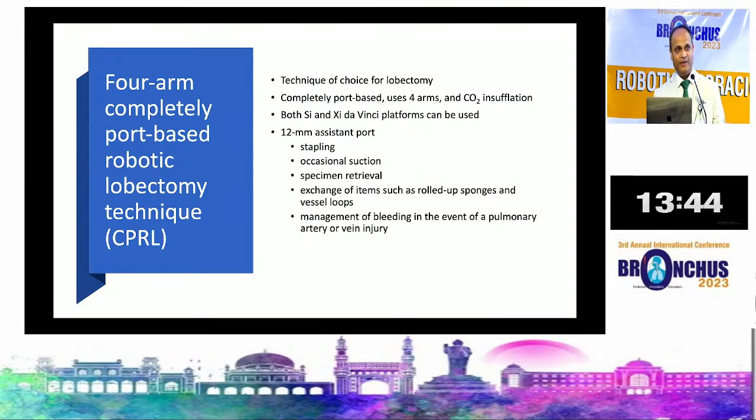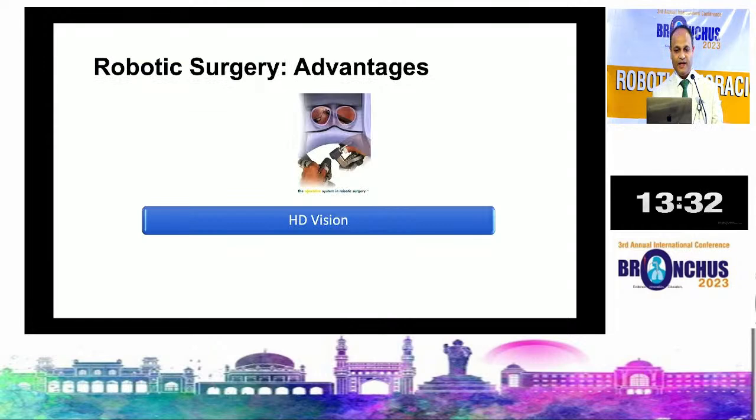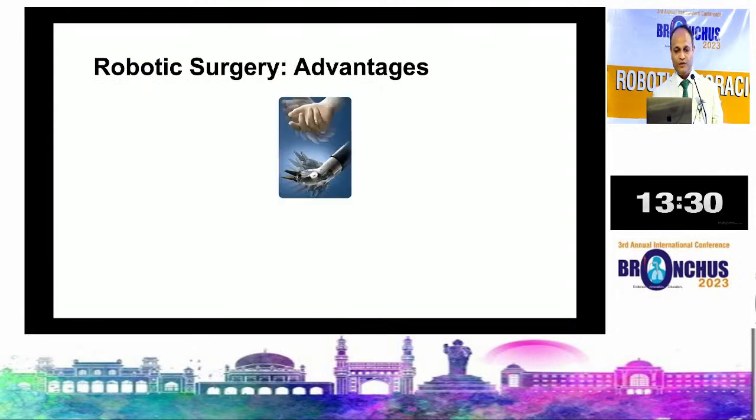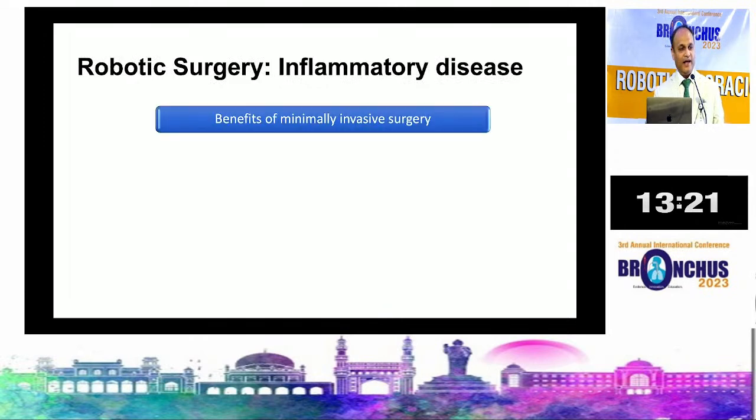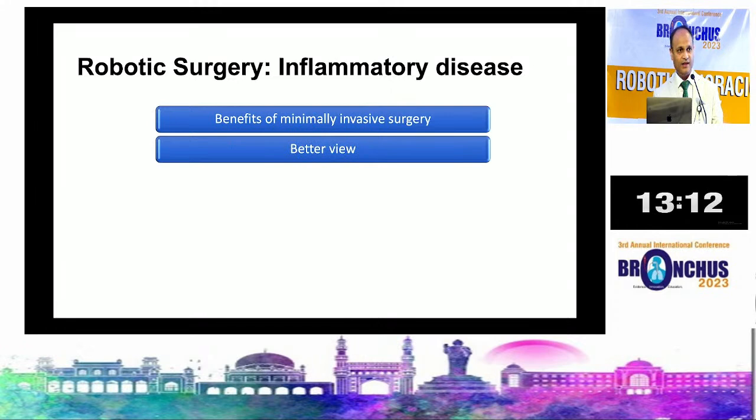Earlier, we didn't have robotic staplers. Now, these staplers are available at our institute. The assistant port is also used for occasional suction, specimen retrieval, exchange of items such as rolled up sponges and vessel loops, and management of bleeding in case of pulmonary arterial or venous injury. The advantages, we all know. To summarize, the robotic system provides phenomenal vision and great maneuverability of the robotic instruments. And therefore, there is a role for robotic technology in the management of inflammatory disease.